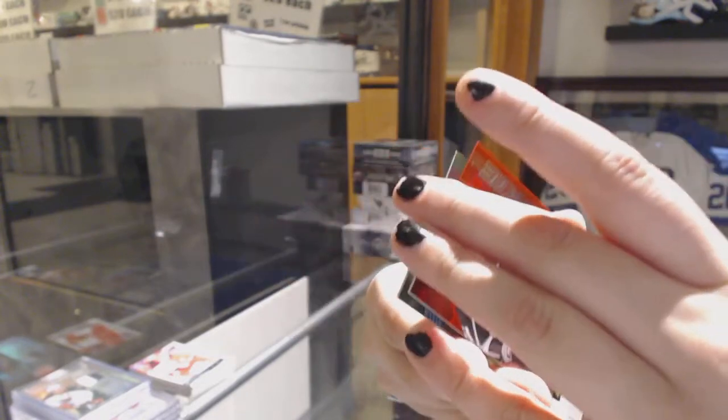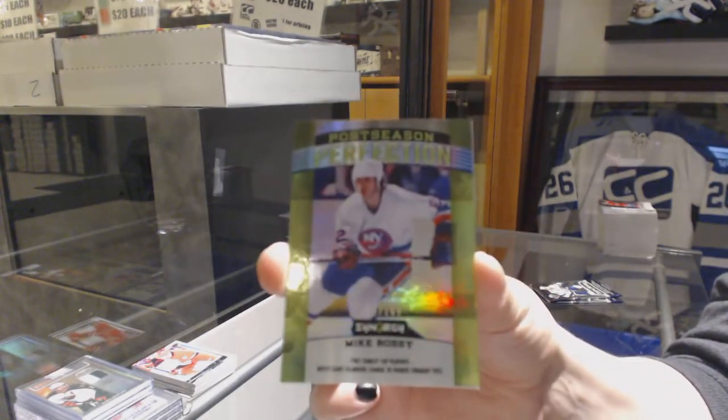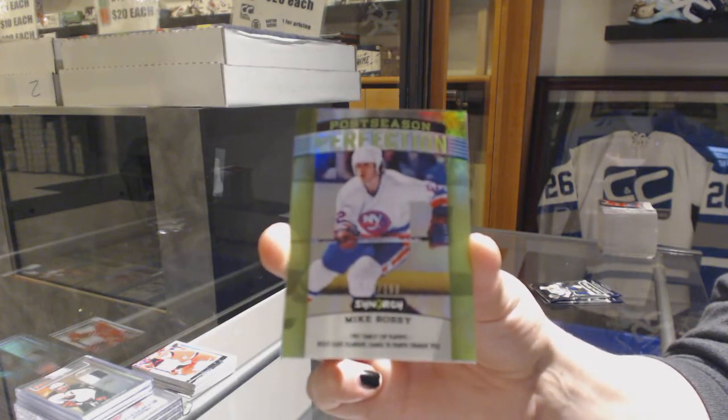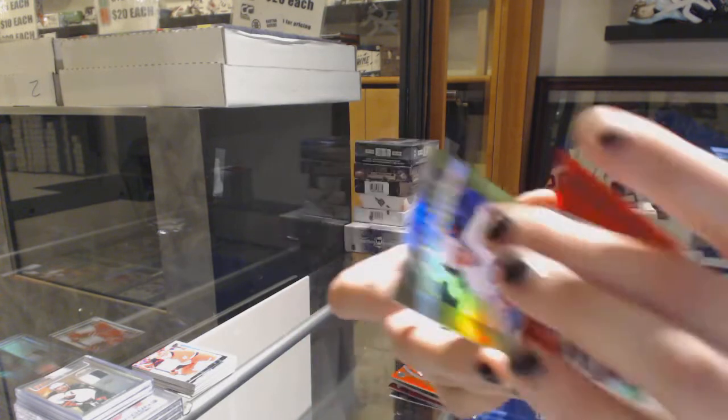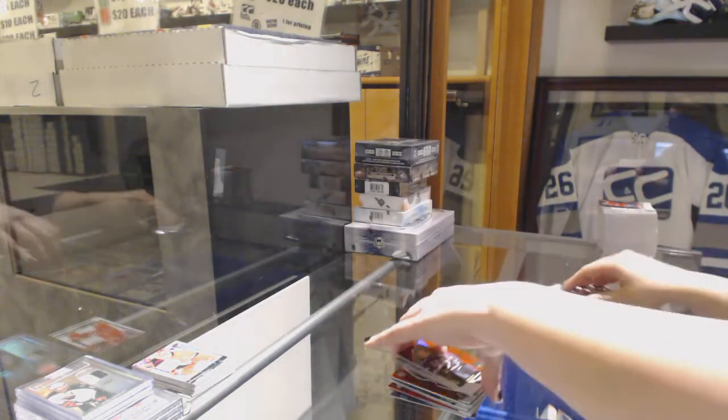Rookie for the Los Angeles Kings. We've got number /199 postseason perfection green for the New York Islanders, Mike Bossy. And a Mark Messier New York Rangers postseason perfection.